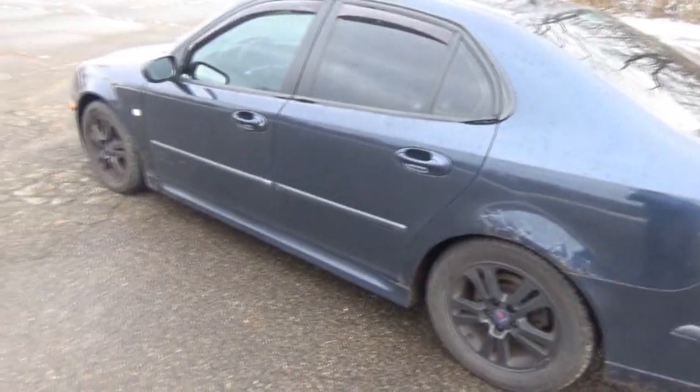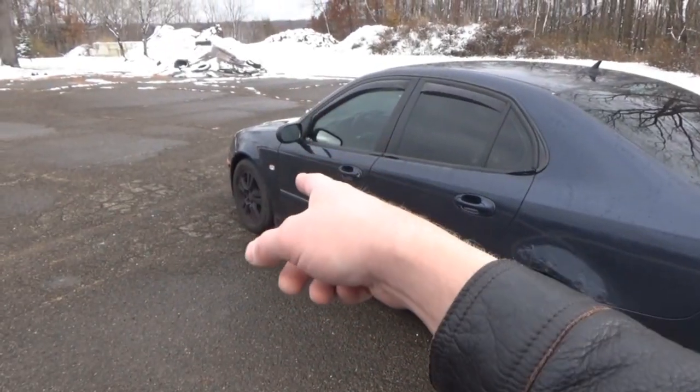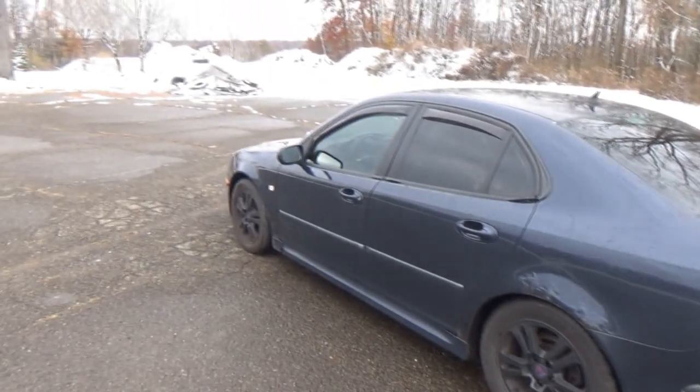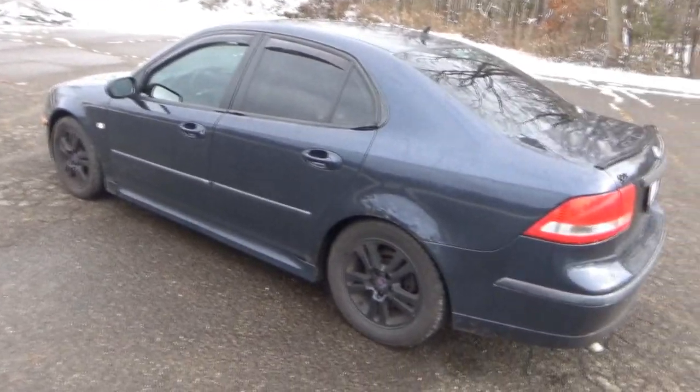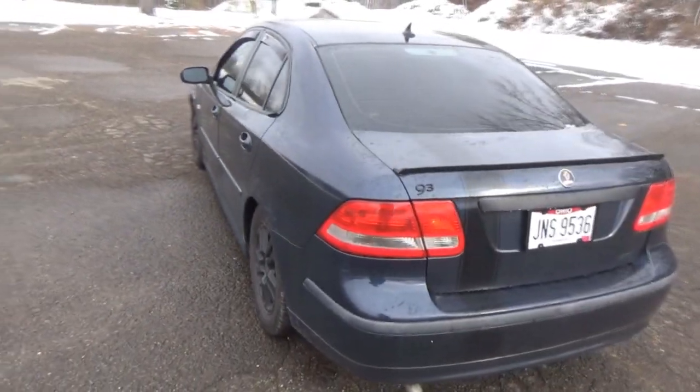We are going to need tires, I can tell you that right now. They're not too bad. I measured them. The fronts are about 5/32, and the backs are about 6. So they're not far off from each other. I was going to do a rotate, but then I thought, we'll just leave them as is for the time being, because we are going to try to replace them.